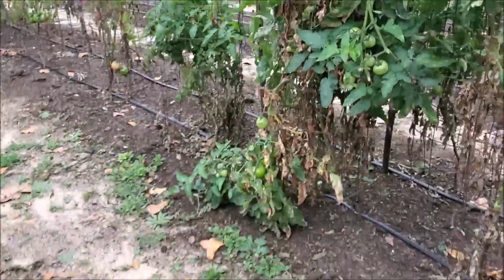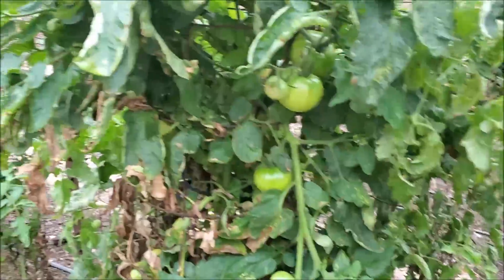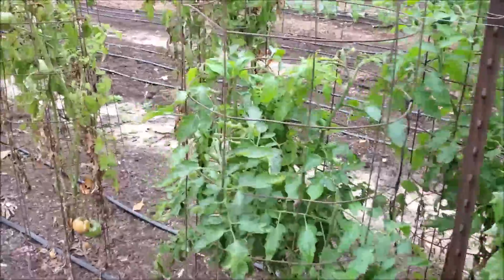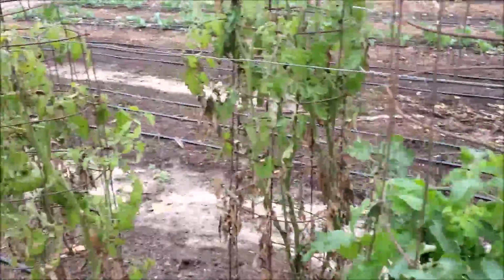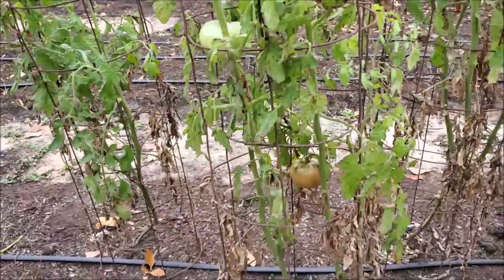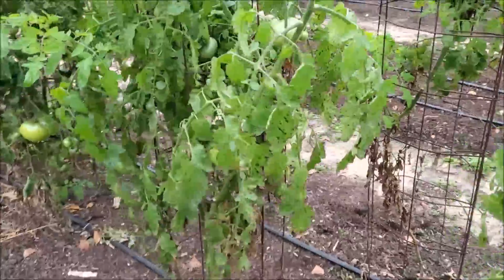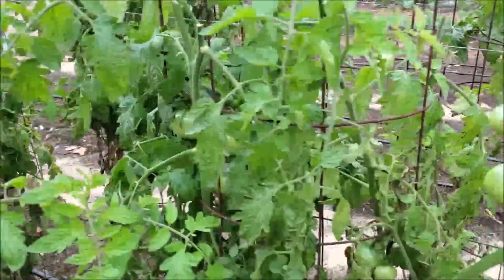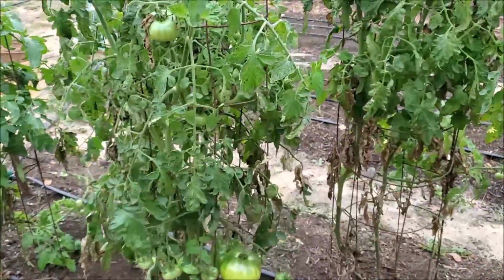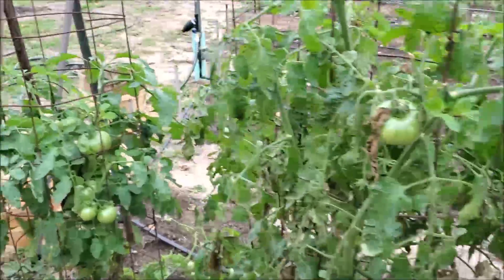But these are loaded down. They did good. These were the test ones that were put in real late. We've eaten quite a few tomatoes off of here, and we've got quite a few more. We'll take all these green tomatoes, and the ones that are starting to blush or look like they're fixing to turn, we'll go ahead and let them ripen up, but the rest we'll turn into some salsa verde.